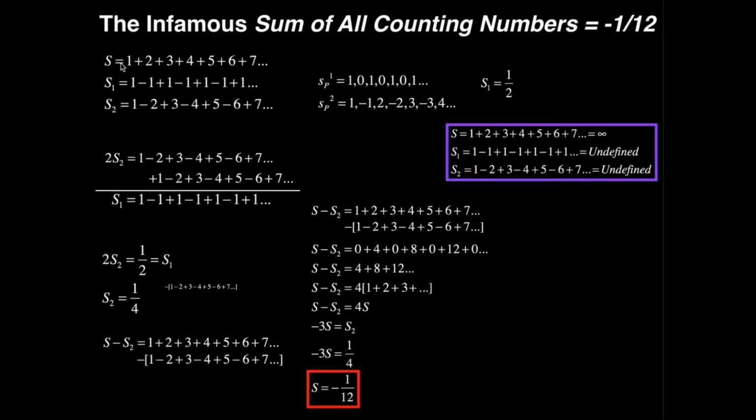So the question is, we want to answer what this series, the sum of all counting numbers, is equal to. Okay? To do this, I'm going to define some other series for you. I'm going to call this one Series 1. And this series is just going to be an alternating series where it's positive, negative, positive, negative. It's going to be 1, minus 1, plus 1, minus 1, plus 1, minus 1, plus 1, and just goes out to infinity like that. Well, this is my series.